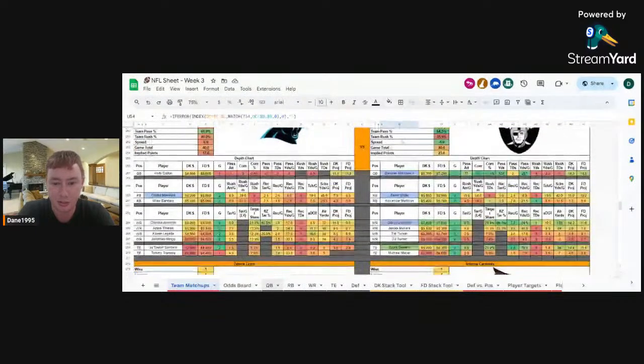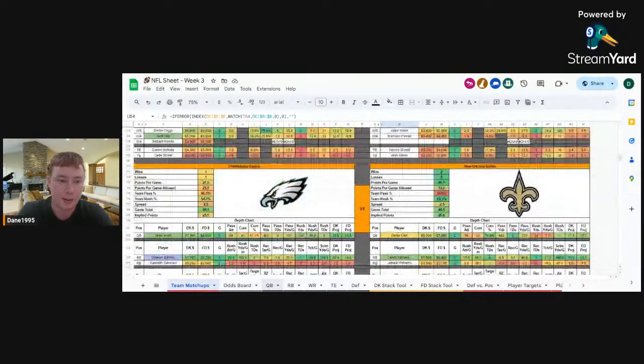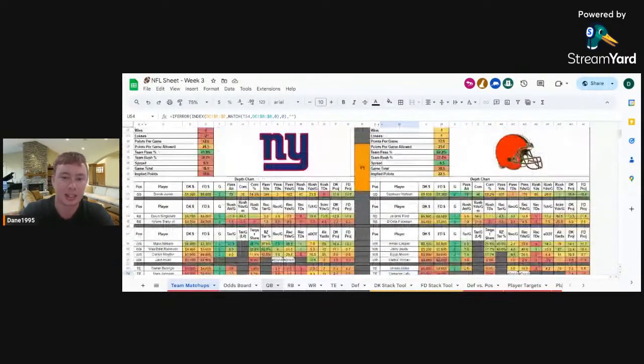But as we talk about Minshew there, you can pair him up with Devontae Adams. Brock Bowers has looked amazing so far this year. Big target share for a tight end. They worked to get him involved really early. So definite interest there. Again, I'm going to switch back and go.